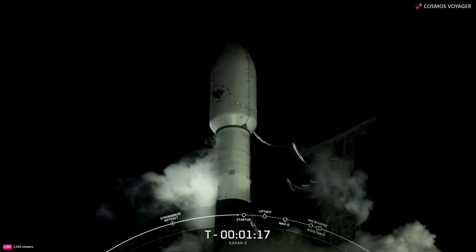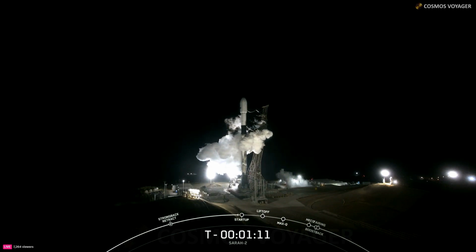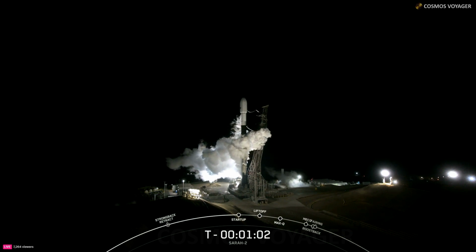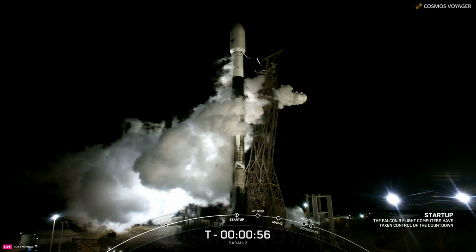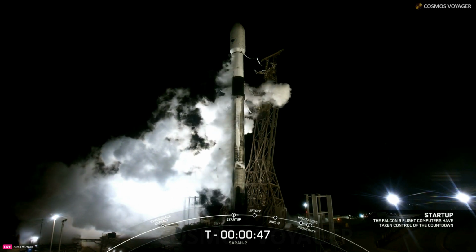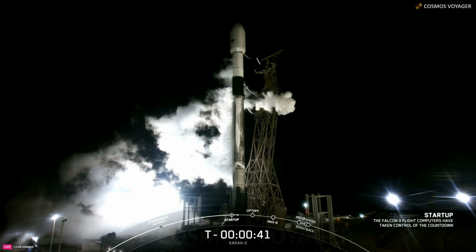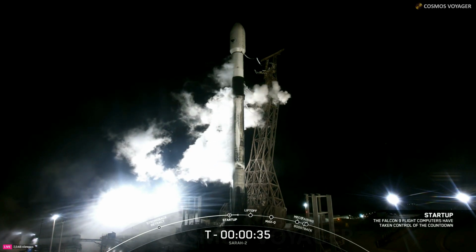The next milestone coming up will be Falcon 9 in startup, and stage 1 and stage 2 will also begin to pressurize for launch at the T minus 1 minute mark. Falcon 9 is in startup. And great news, the internal flight computers have taken over the launch countdown. Now we are waiting for the final call from the launch director. LD is go for launch. And you heard that call out. We are go for launch, so all systems are go for an on-time liftoff of Falcon 9.